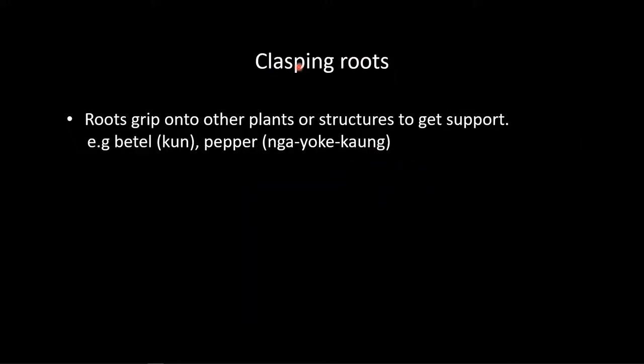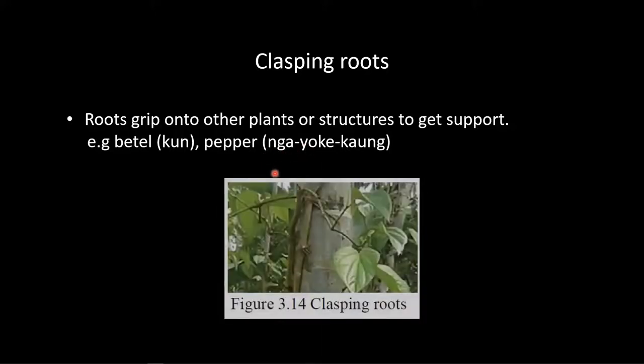Okay, clasping roots. Clasping roots grip onto other plants or structures to get support. Example, betel or pepper.